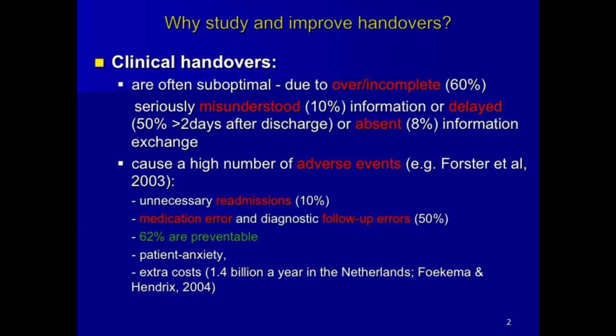Today we'll be speaking about recognizing the importance of collaboration and effective communication for safe and high-quality care. Why study and improve patient handovers? We know that clinical handovers are often suboptimal due to overloaded or incomplete and seriously misunderstood information, or delayed or absent information exchange. We know that there's a high number of adverse events, perhaps as much as 10 to 25% of handovers have adverse events.